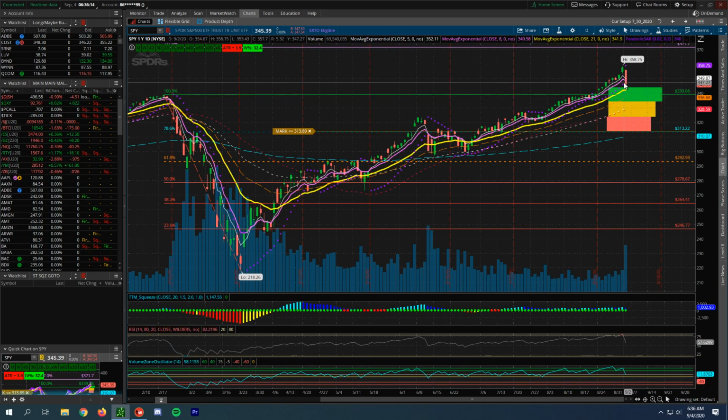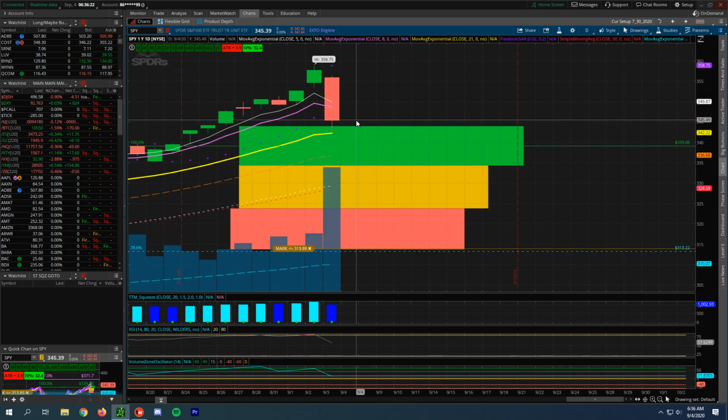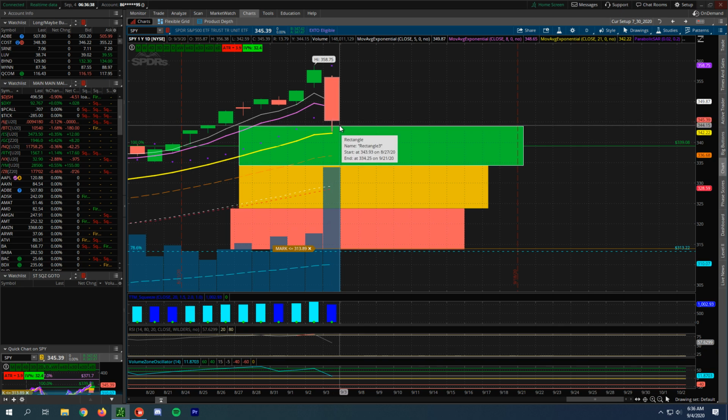But what we would like to see is we would like to close above this level here. So today we want to see that candle. If the candle closes below this, we could potentially see some more volatility come the following week, because again, it's Labor Day weekend, so we can't see it until Tuesday. So that is also something to be very mindful about. And then looking for that pattern to continue.